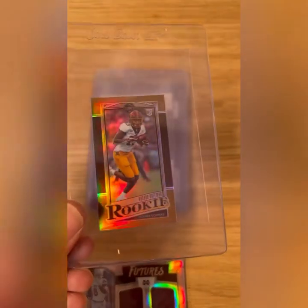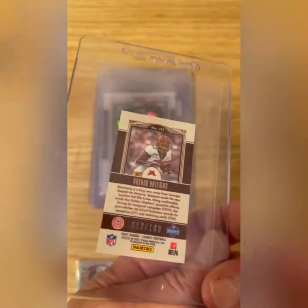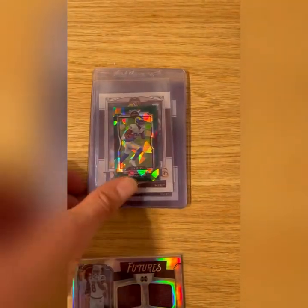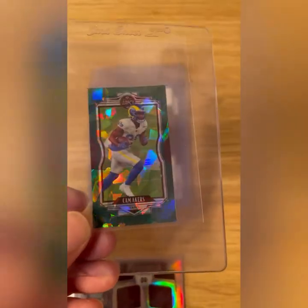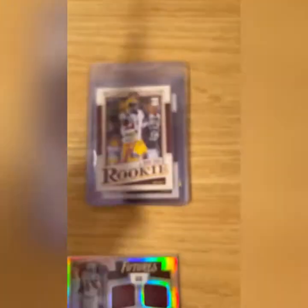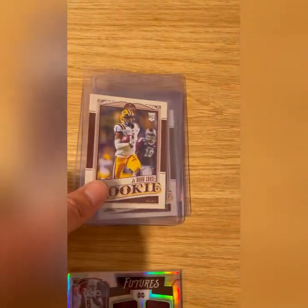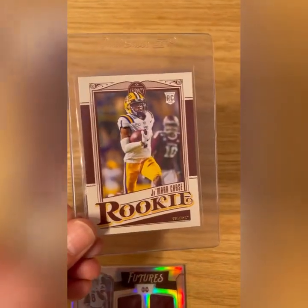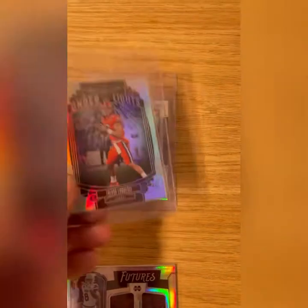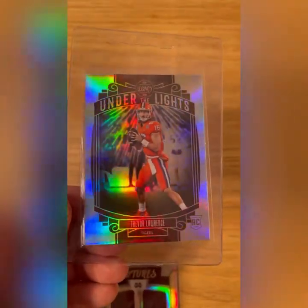And we just have our base rookie mini. I believe this one's 12 of 100. And then we have our Cam Akers refractor mini, 25 of 25. We got the Jamarr Chase rookie, Trevor Lawrence rookie, Trevor Lawrence rookie under the lights, refractor, gotta love that one.